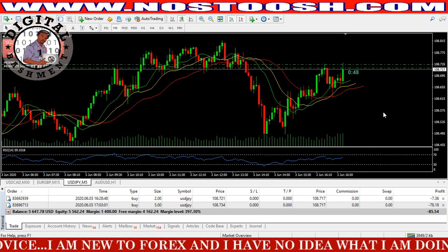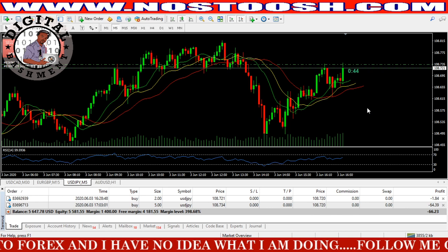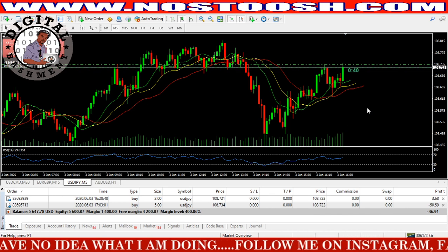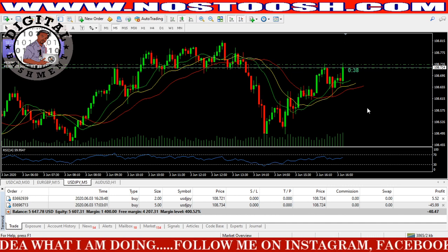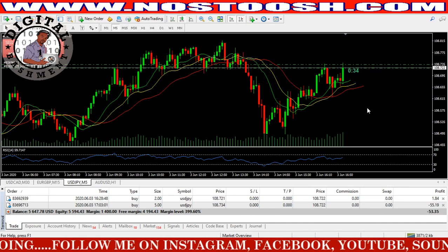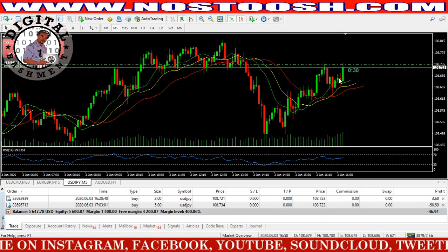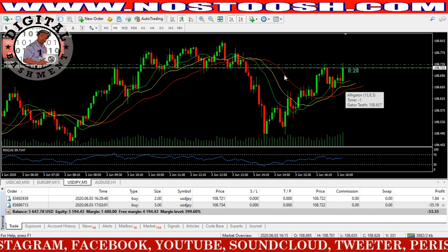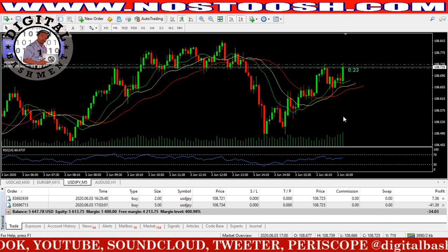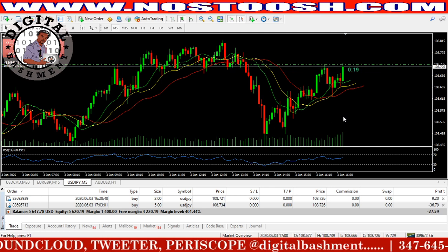So yeah, we are gonna take some dips here on the second trade, but trust the process. Don't close it out. That was a strong bullish candle. Under 5 minutes, that was a very strong bullish candle. Let's see where we close under this 5 minutes.